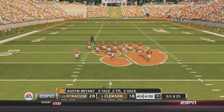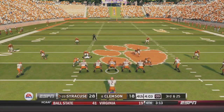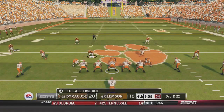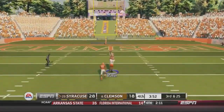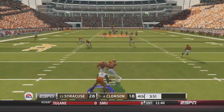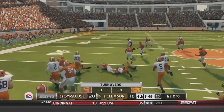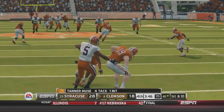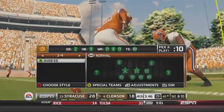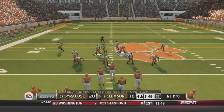Now they're faced with another third and long as they try to convert and move those chains again. They come out in a 5-wide set. Going deep. It's going the other way. Can't wrap him up. He didn't throw it away under pressure. And the long, dangerous pass gets caught by the corner instead of the wide receiver. From their own 41-yard line, first down.